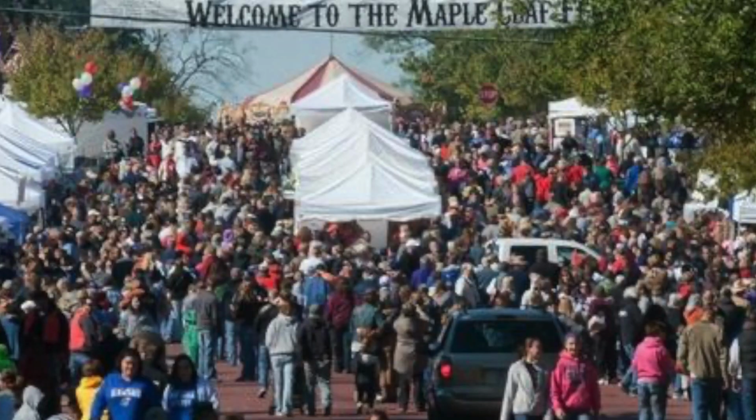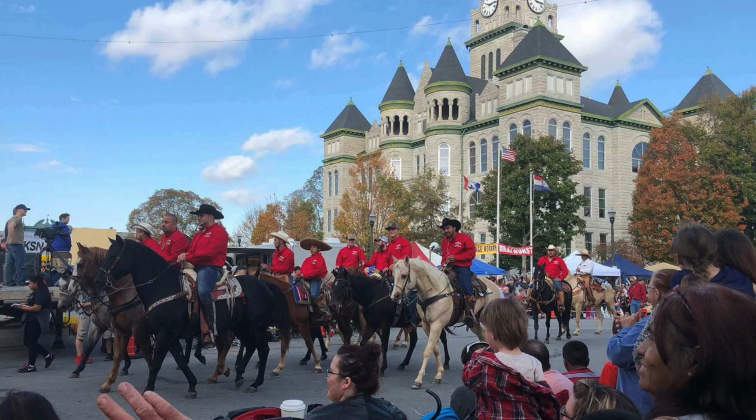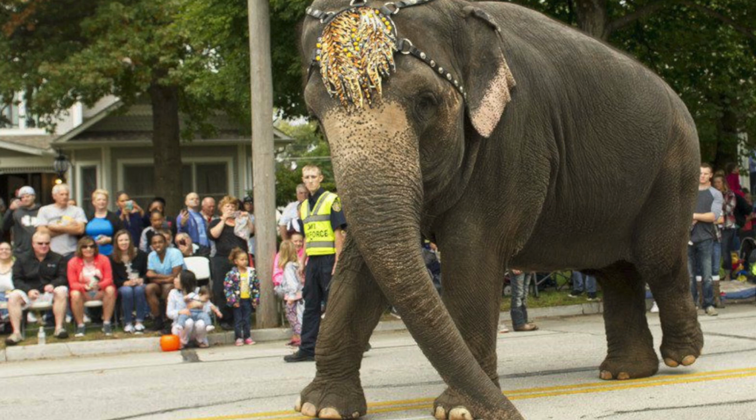Now, one of the biggest attractions here in Carthage has to be the Maple Leaf Festival and Parade. That is a huge yearly festival where they have a gigantic parade here. It's something that everyone here looks forward to. It goes down Grand Avenue and through the downtown square. It's pretty big too. It's not just some small, cheaply put together parade.